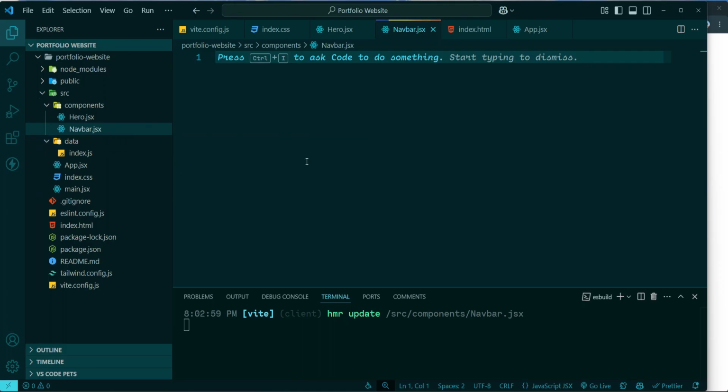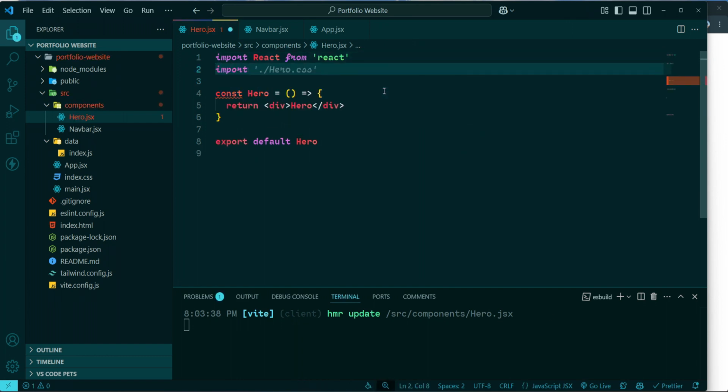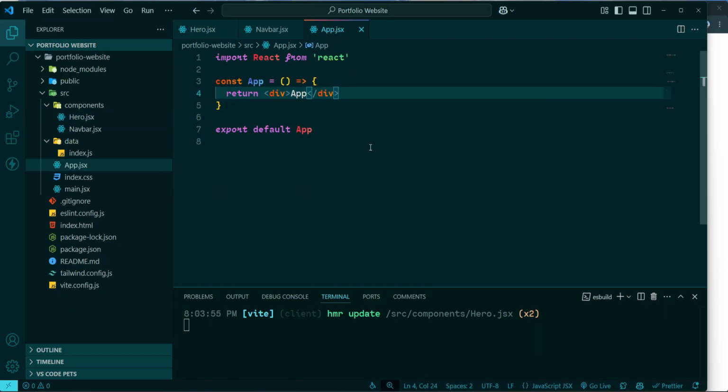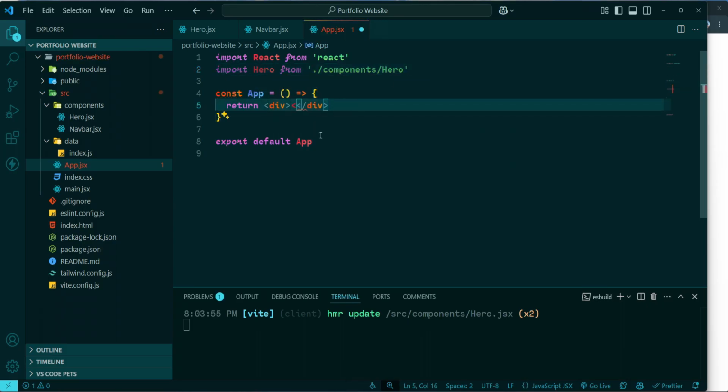Once we have these files, let's start by connecting them inside our app.jsx file. First, I'm going to close those files, we don't need them. And actually, we need to create React functional components, so we need RAFCE. Then we need the same for the hero section as well. So here I'm going to import Navbar from Navbar. Then we need to nest it here. This makes sure that the navbar is rendered at the top of the hero section. Now let's go ahead and open up the JSX file and import the hero section here. So we need import Hero from components Hero, and we need to nest Hero inside the div elements.